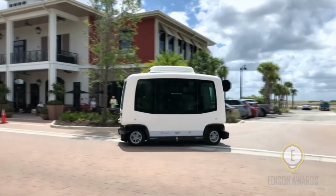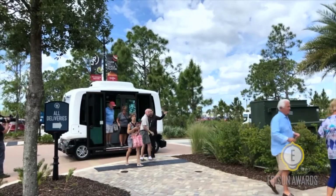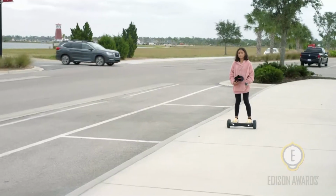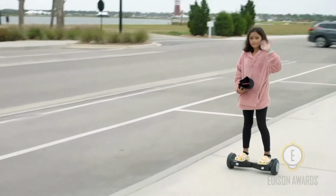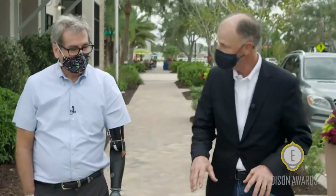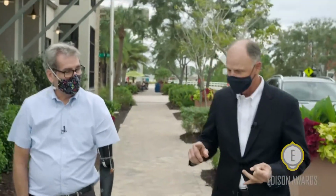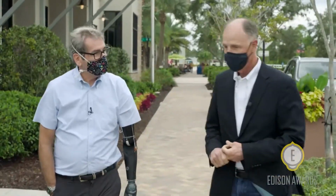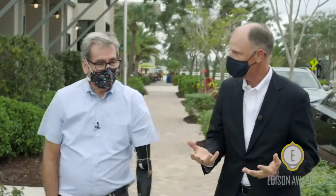It will all eventually be connected by autonomous electric shuttles. For now, golf carts and electric scooters are the preferred means of mobility. We want them to stay here, to be comfortable here, to have the shopping, to have the entertainment that they want. I want them to be able to work here and obviously live their lives here.